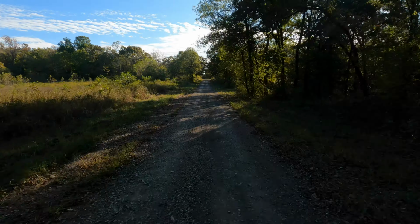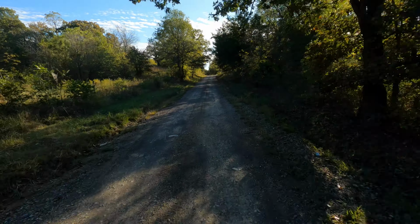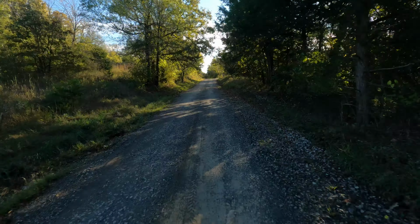This particular road had some rugged sections to it and gave us a little bit of a challenge, especially with the shadows and the sunshine poking through.